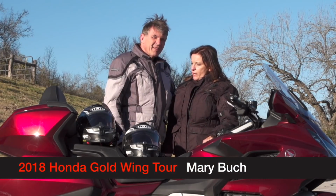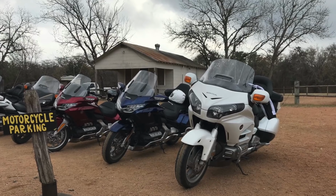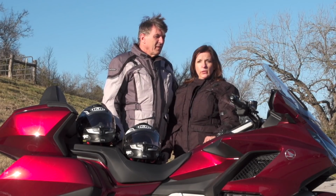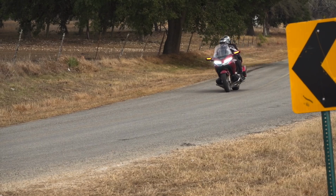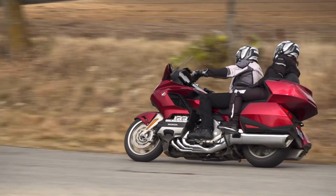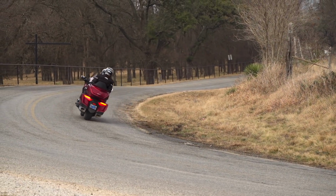Well, I thought the new bike was extremely comfortable considering that it is very tailored down from the 2017 model. And from a passenger's point of view, I personally thought it was more comfortable than the older version because the seat is more narrow. I'm closer to the rider, so there's less wind buffering throughout.